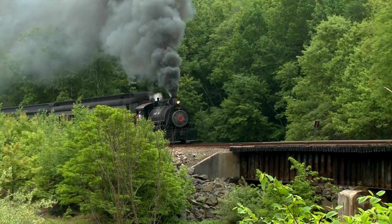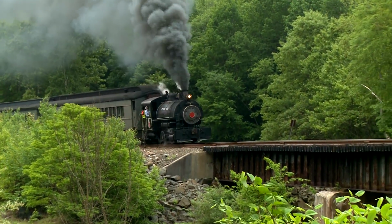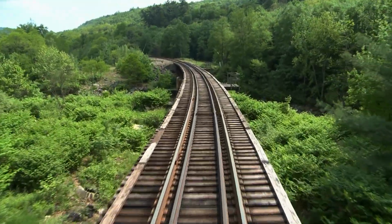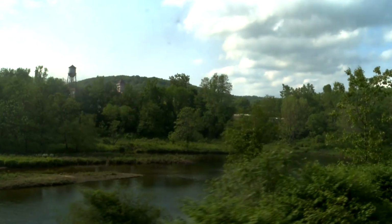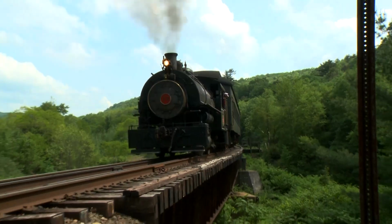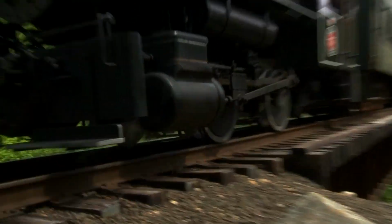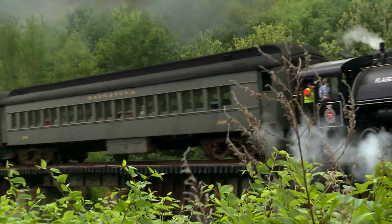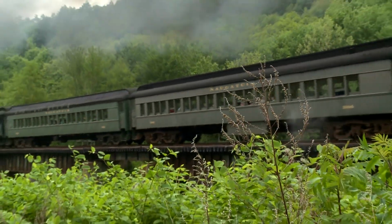We cross over the river 3 times, and unlike a view from the highway, there are no obstructions between you and the beauty of the river. We see a lot of wildlife along the way, deer, wild turkeys, egrets. There's an egret that likes to pace the train along the river.